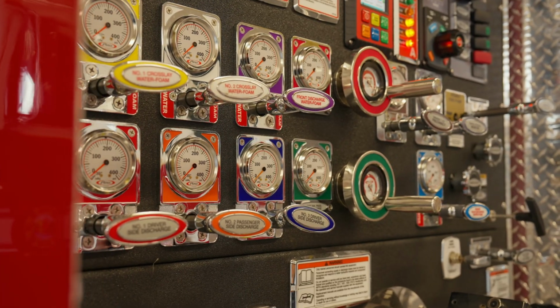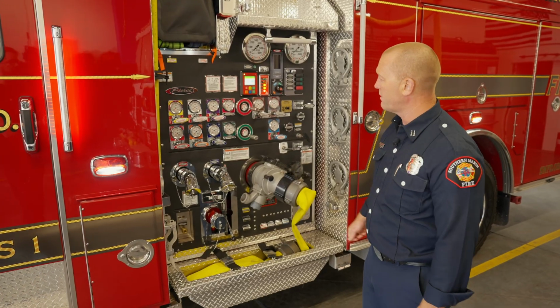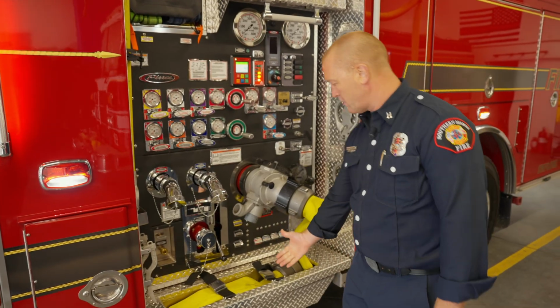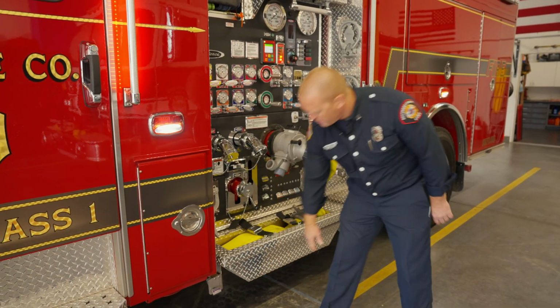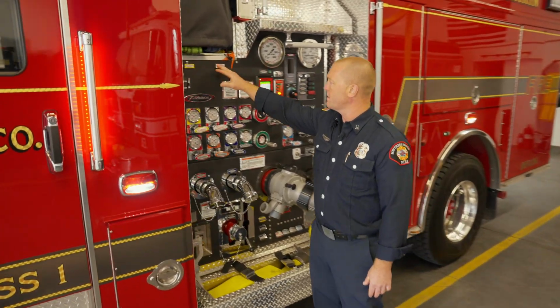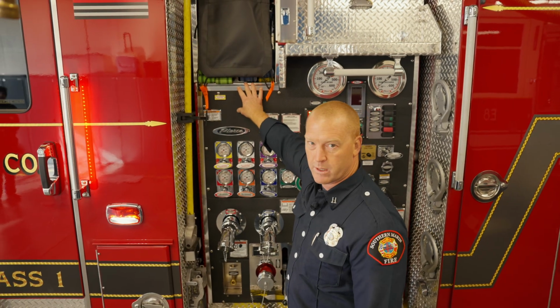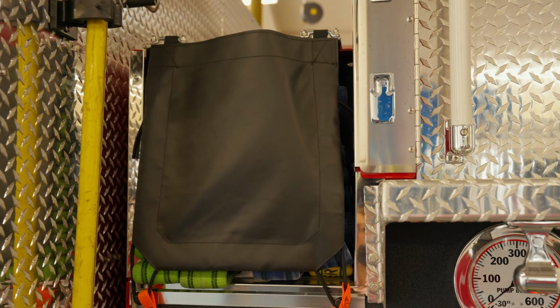And this is our pump panel here that we worked with Pierce to custom label all of our crosslays and discharges, which we really appreciate. We also have a floating hose trough here in case we were to ever high center. The hose trough moves and we don't damage the vehicle. Pierce also worked with us and the engineers at Pierce to lower our crosslays as low as we could for easeability and comfortability of the firefighter as he pulls the crosslays.